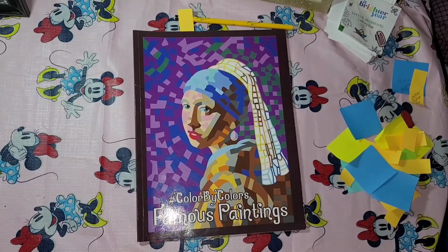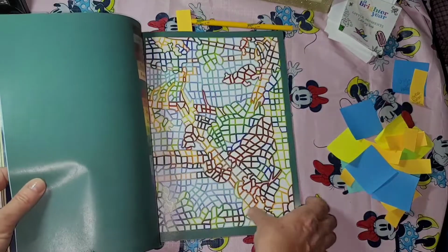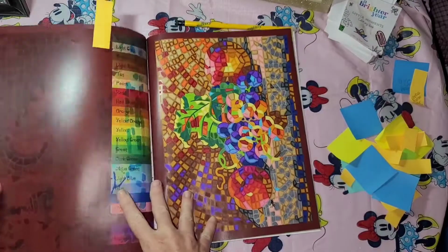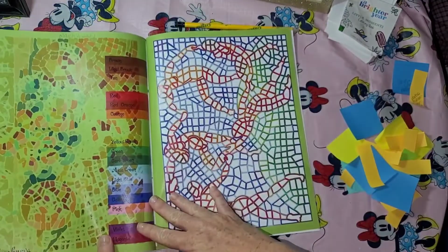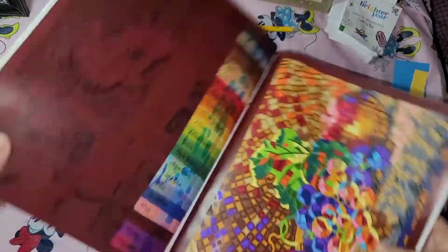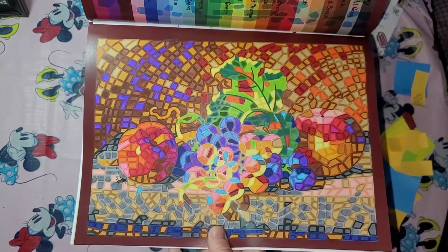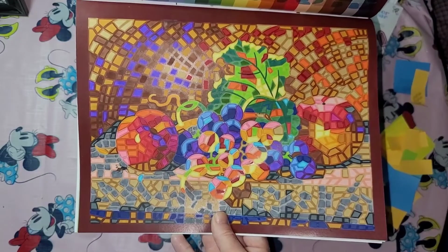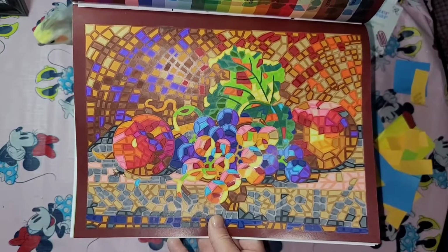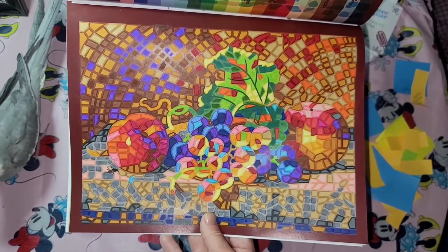This is Color by Color's Famous Paintings. I love this book. Did this one. I'll do this one. March the 7th. That was really beautiful when it turned out. That's so pretty. So pretty.